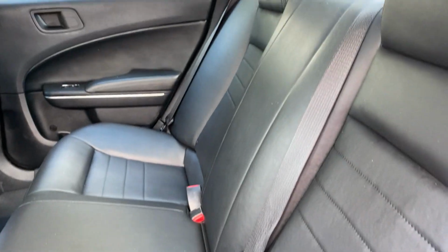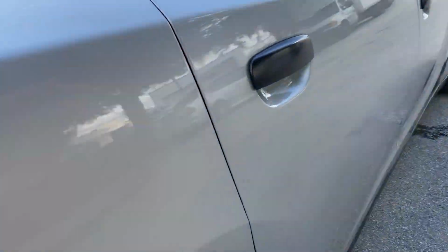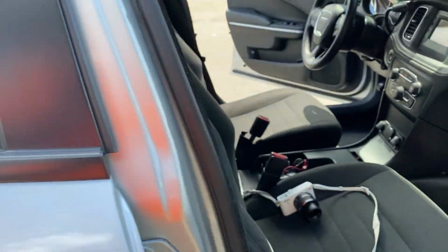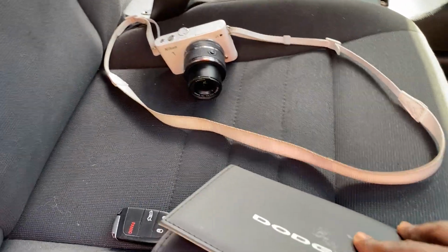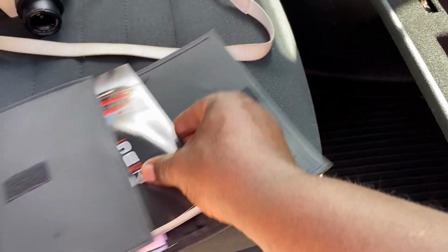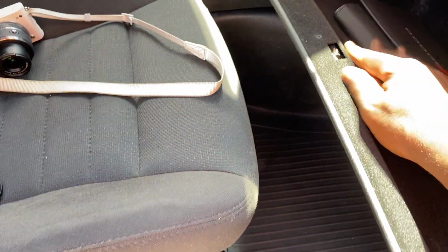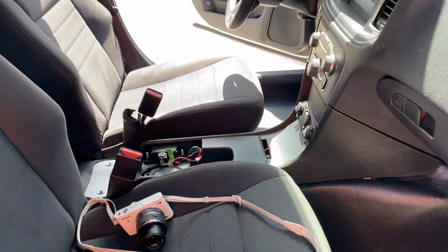Rear seat is vinyl, very nice. Some of them come with a cloth seat, so luckily this one came with vinyl. Side looks good also. Passenger side floor in great shape, and so is the seat. It does have a key here. Original books and manuals are right here inside. Looks like they've never been pulled. There you go. Let's put those back. It's missing some of the center console, but that can be obtained.